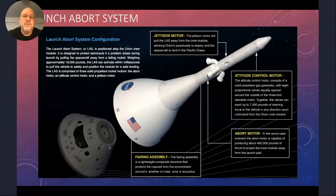So this is actually designed for two different kinds of flight modes. One would be the normal flight mode, and in that case, the only motor that fires is the jettison motor. Okay, so the jettison motor, I'll show you in a little bit, but that one takes the cover and everything away. And then the abort motor, okay, that one can pull the whole capsule away if it needs to, or it helps to move away the fairing assembly and everything as well. The attitude control motor helps keep it stable, and that's kind of a divert motor. Think of it more as an attitude control system than an actual propulsion. So we'll go through and look at a little bit of these in detail.